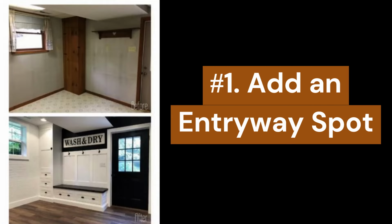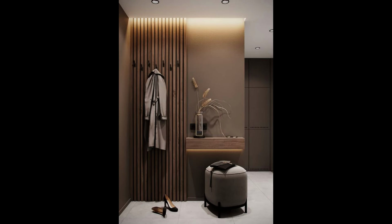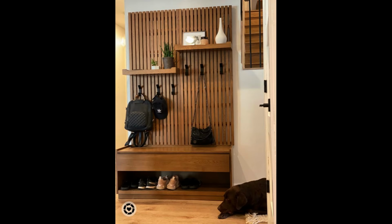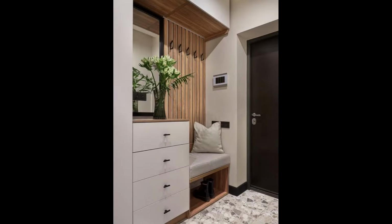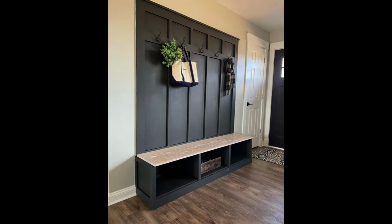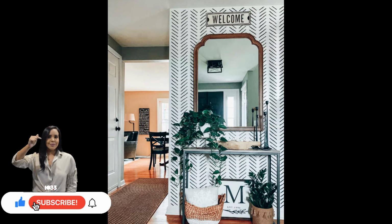Number 1 is creating an entryway spot. This is the first thing that you and anyone who comes inside will see. So having an eye-catching entryway point is not only practical but also sets the mood for the time that is about to be enjoyed in the home. This is a cheap home improvement project that will add value not just financially but also in appeal.